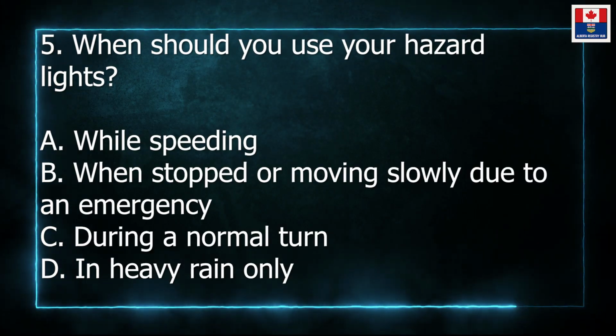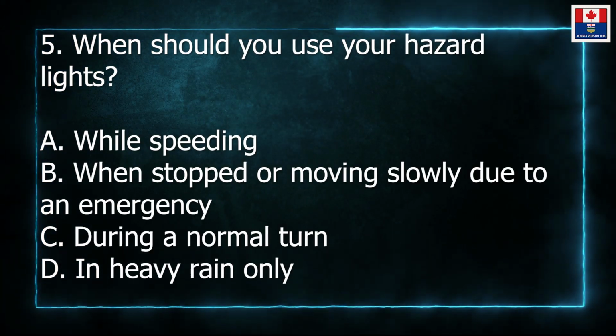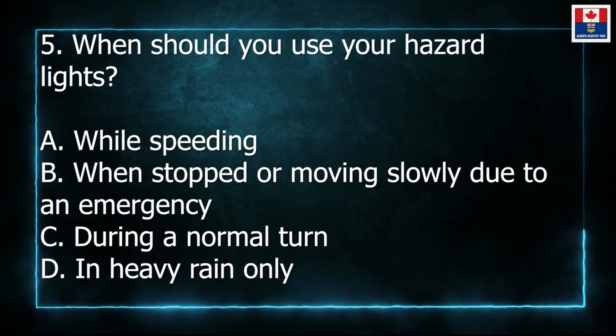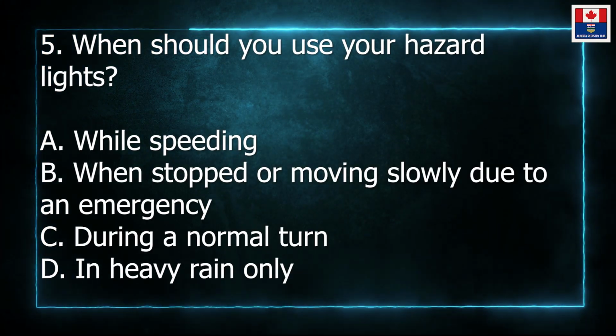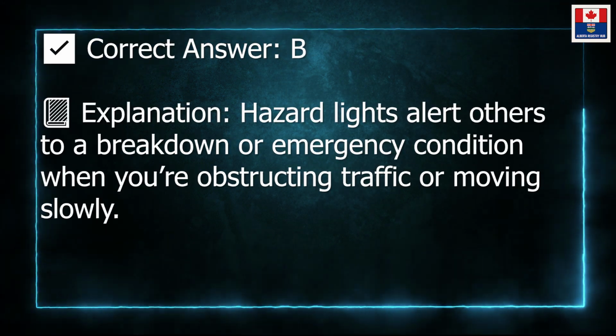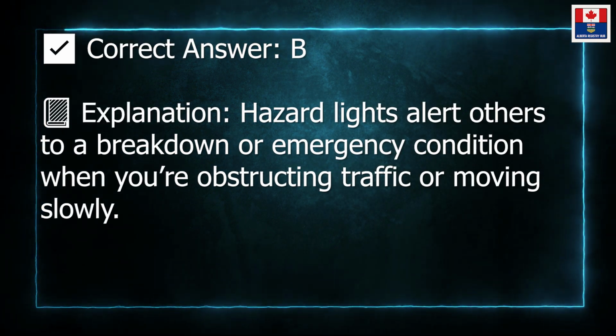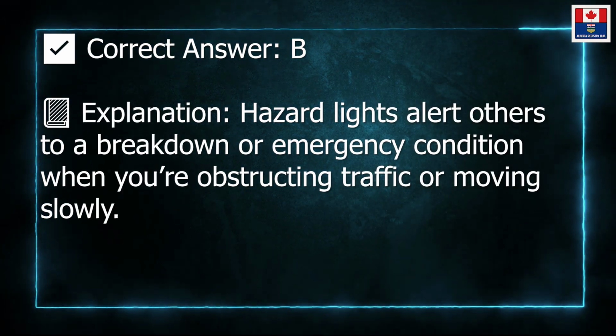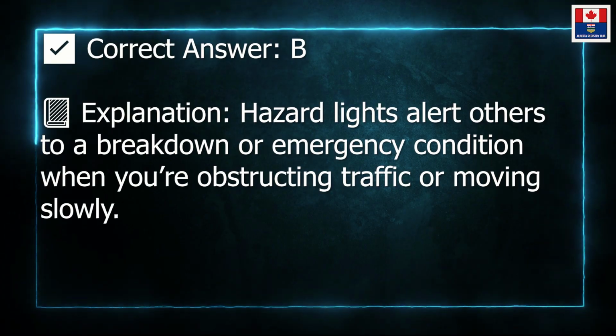5. When should you use your hazard lights? A. While speeding. B. When stopped or moving slowly due to an emergency. C. During a normal turn. D. In heavy rain only. Correct answer, B. Hazard lights alert others to a breakdown or emergency condition when you're obstructing traffic or moving slowly.